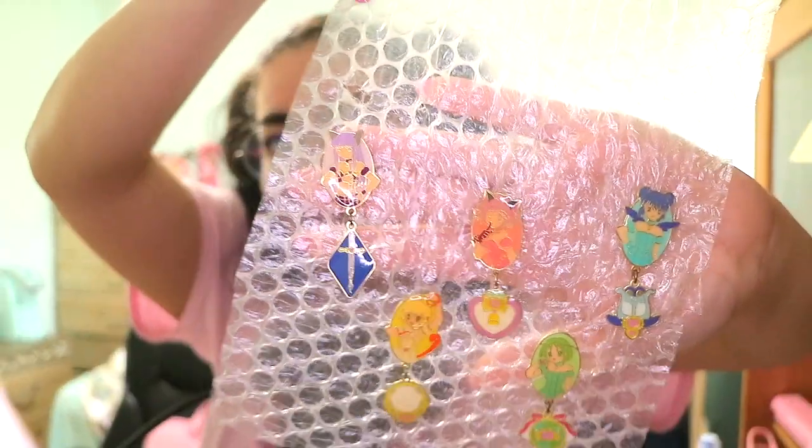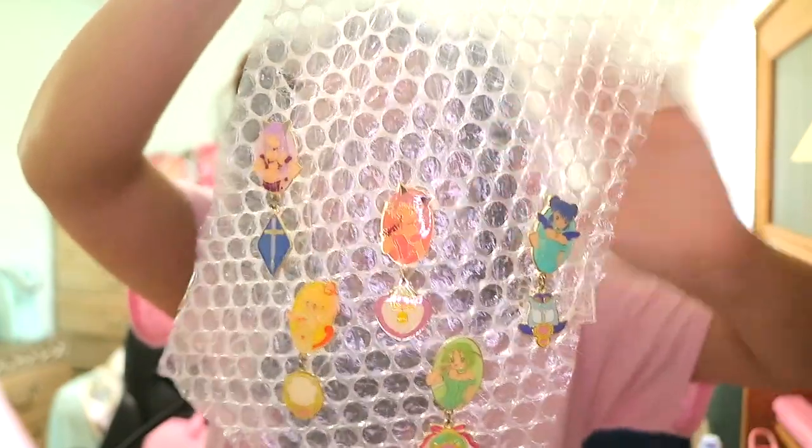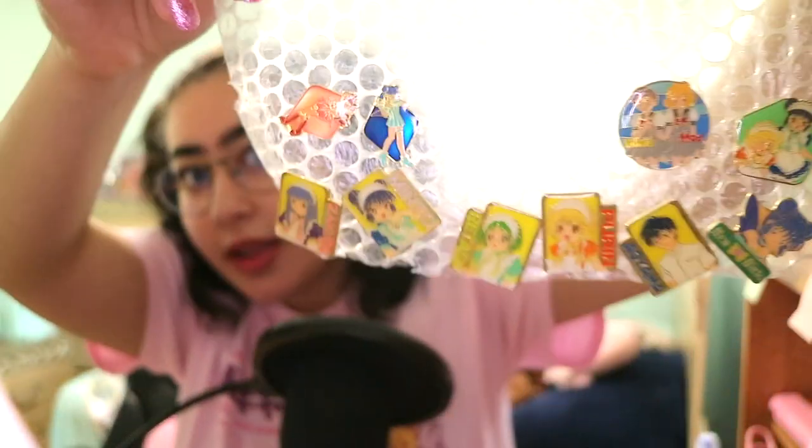Next, I bought, oh God, there's a lot. So, I bought this. They're enamel pins, Tokyo Mew Mew enamel pins. There's still some that I wanted that were missing from this batch. But it came with these, and then it came with these. I hope you can see that. And then it also came with these, and they're just enamel pins.